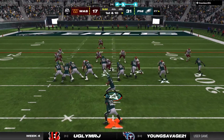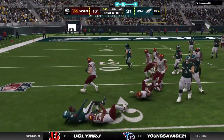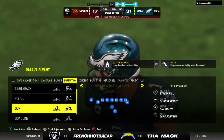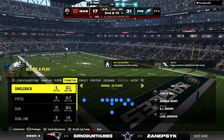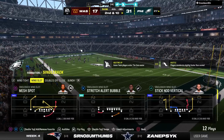A 1st down carry for Henry. And they're going to stop him right at the line of scrimmage. Just no cutback lane to be found whatsoever. 2nd and 10. Got to figure now, after getting that turnover, they're just going to be happy to keep the ball on the ground, right?